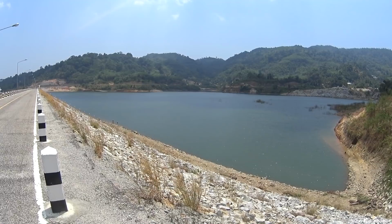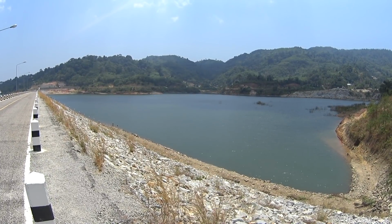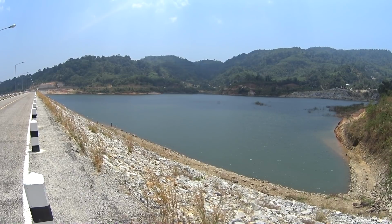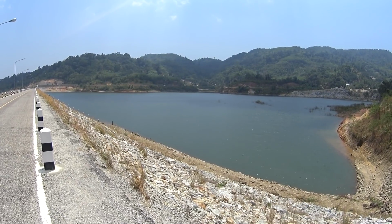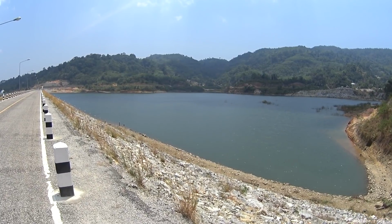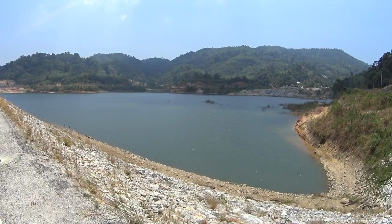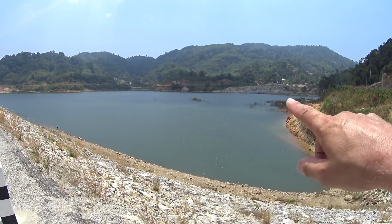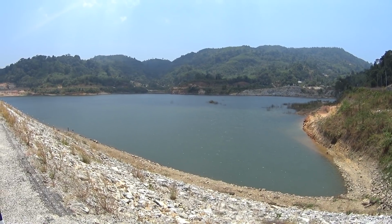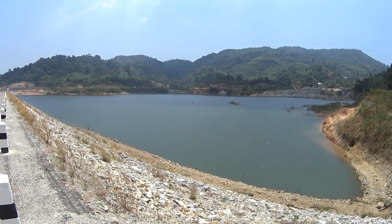I visited this reservoir a little before Christmas, around December time, and there was a lot more water in it than what's currently showing now. These levels are quite low. I remember the water level being at least halfway up this bank, and as you can see, the levels are not that high at the moment. In fact, you can see over the back there's weed grass growing, which I don't remember seeing before.